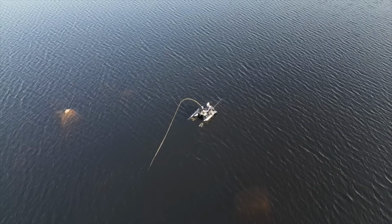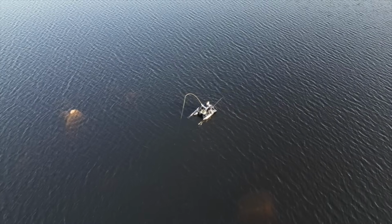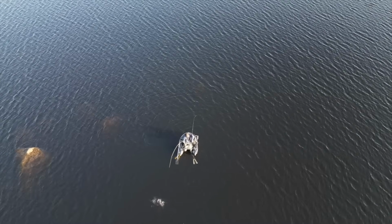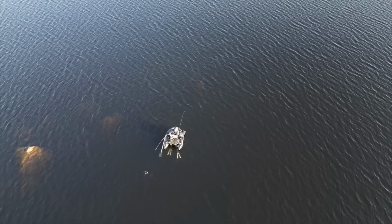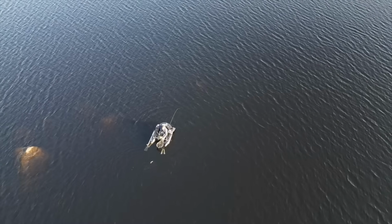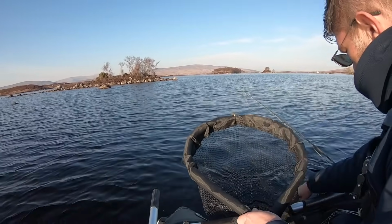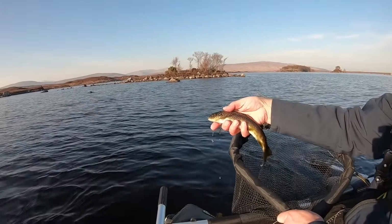Superb double hook up just now. One on the BellyBoat and one on the Kate McLaren. So satisfying to get that take on drone footage, especially a double hook up. Really pleased. Two stunning little wild brownies, not huge but fantastic fun to catch.